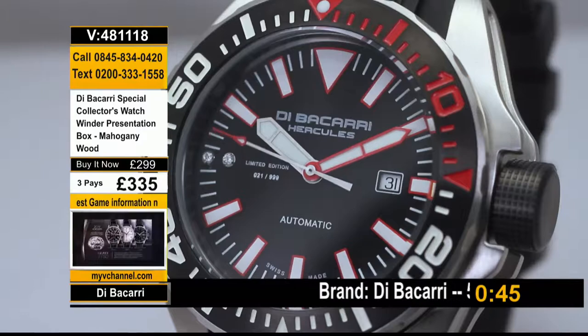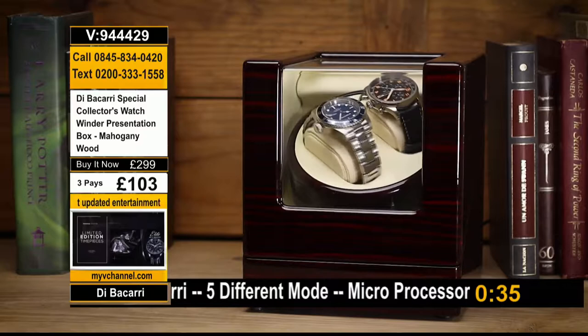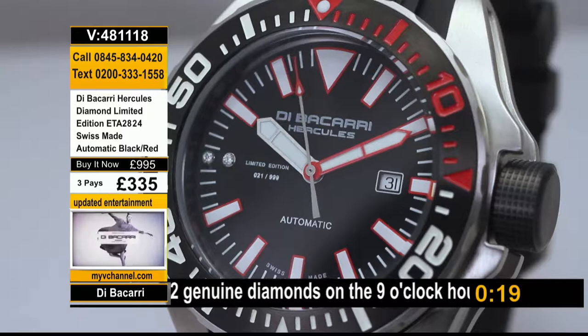But if you're looking for the quality of DiBacari, if you're looking for a low production house, if you're looking for a 25-jewel, 100% Swiss quality 2824 ETA, and you're going to get a 299-pound, think about, do the math. You're getting this beautiful watch that's probably worth $3,000, $4,000, $5,000, $6,000 anywhere else for basically 695 pound because I'm giving you a 300-pound watch winder absolutely free. You will thank me when you get that home.